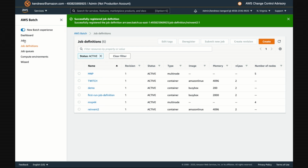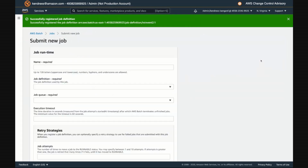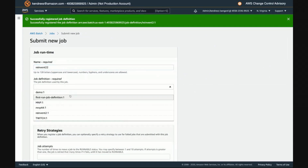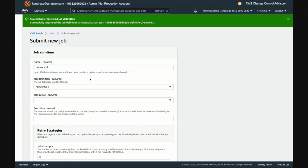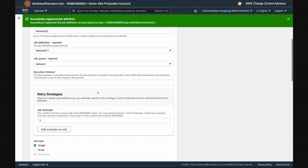Mostly we have pretty sane defaults in the console for you to select from. Okay, so I've got my job definition, I've got my job queues, I've got my compute environments. I'm going to go ahead and select a job. I'm going to submit a job. So we'll call this reinvent 22. I'm going to go ahead and select a reinvent job def that I just created. I'll select my reinvent queue.